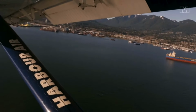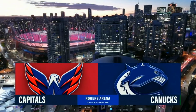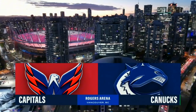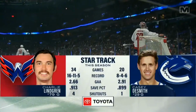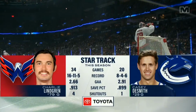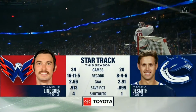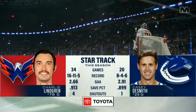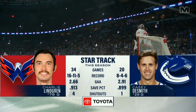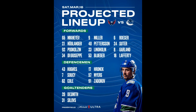As Monumental Sports Network presents Capitals Hockey, the Caps hitching up their britches inside of Rogers Arena to face a Pacific Division leading challenge from the Vancouver Canucks. We say hello to the netminders. It's Lindgren versus DeSmith tonight. Charlie Lindgren for the Caps, gunning for 17 wins on the season. He's got 4 shutouts. Casey DeSmith is looking for his 9th win, 2.91, .899, and he's got 1 whitewashing on his resume.